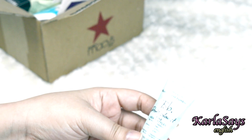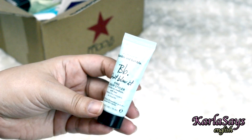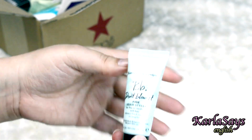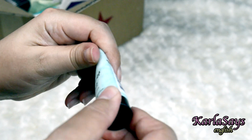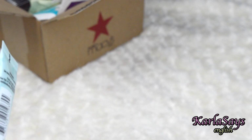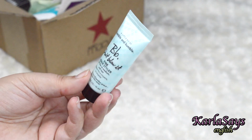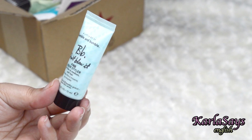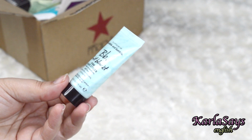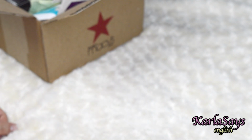Okay, next, this is another sample that I got out of a beauty box. It's a hair styler. I don't remember much about this, so it probably didn't do much for my hair. The smell is good, but honestly, I don't think this was any different than any other hair styler that I've used in the past. I've used Garnier, but this, I think it was okay. So I don't think it was that wow.